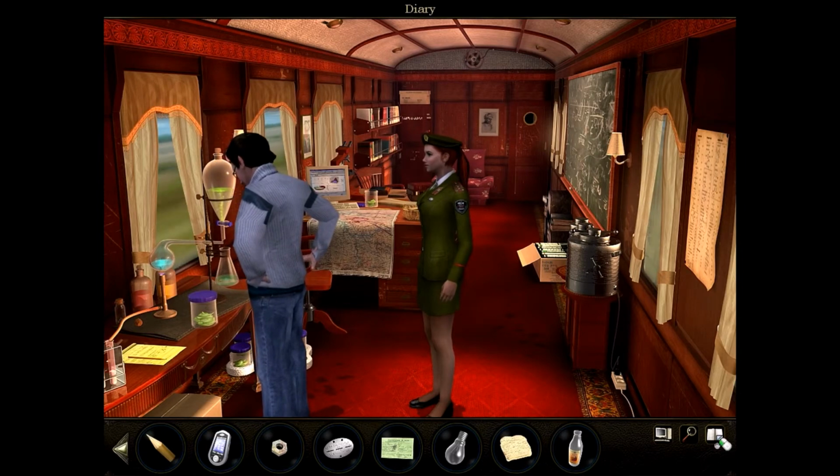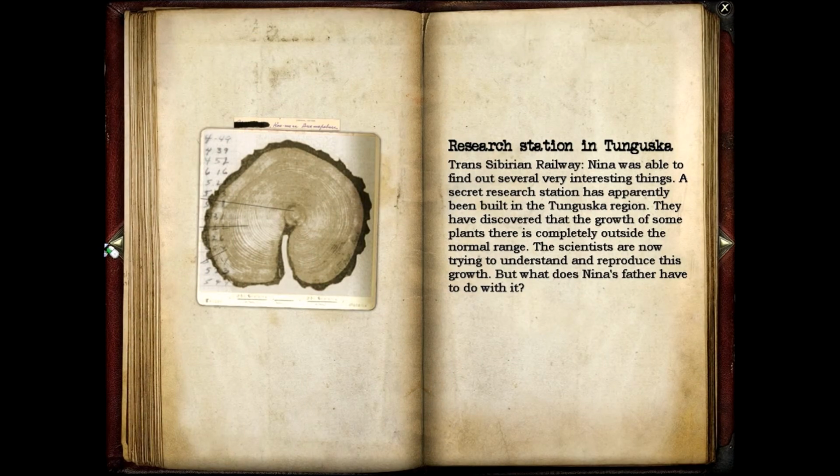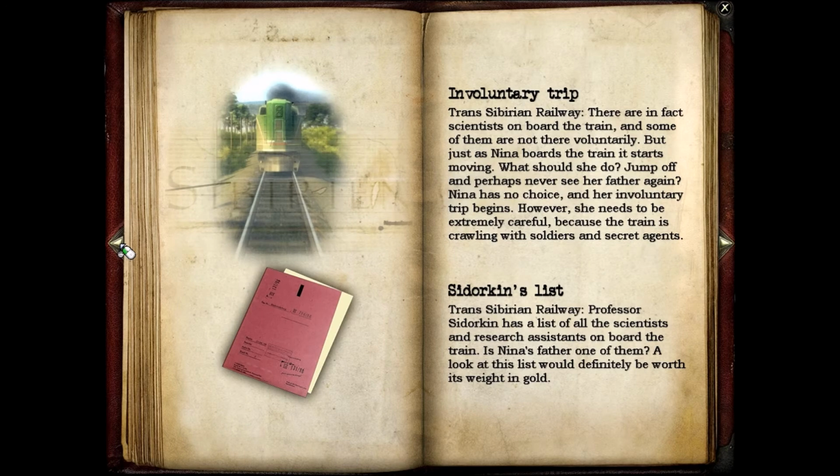Let's go to our journal. I think there's actually a couple entries we have to read, starting with Involuntary Trip. Trans-Siberian Railway. There are in fact scientists on board the train, and some of them are not there voluntarily. But just as Nina boards the train, it starts moving. What should she do? Jump off and perhaps never see her father again? Nina has no choice, and her involuntary trip begins. However, she needs to be extremely careful, because the train is crawling with soldiers and secret agents.